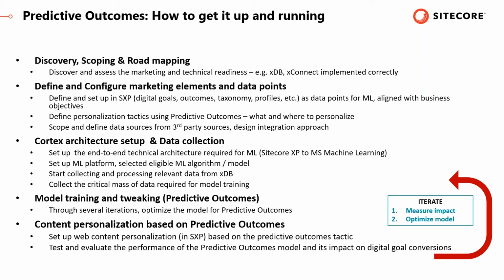the right data points configured, personalization tactics prepared. You cannot skip this phase even with machine learning, because this is the data that you will actually feed the model with. And how much time all that can take? Well, obviously it depends on availability of all required resources, but just by estimate, it's about 8 to 12 months.